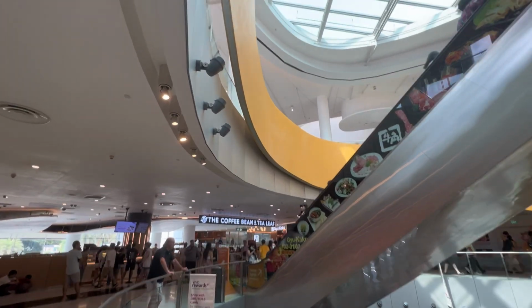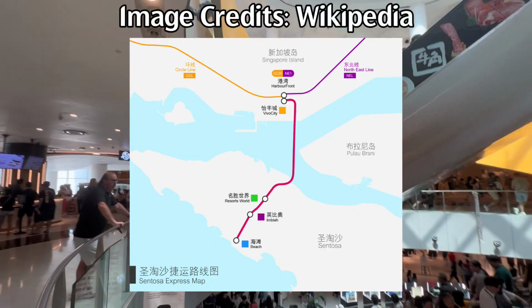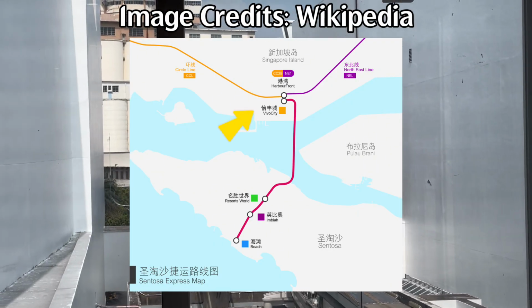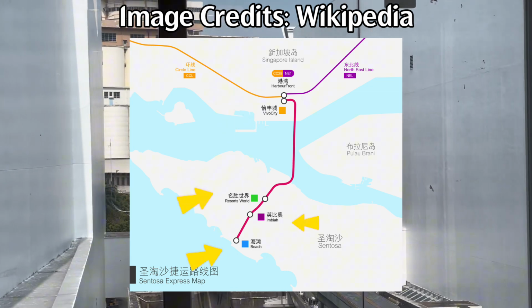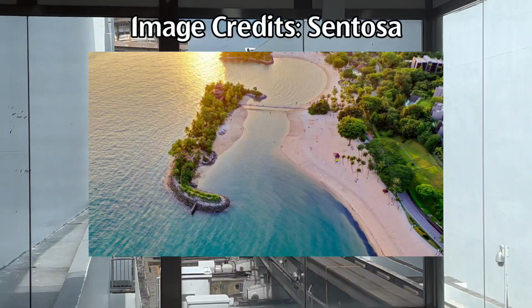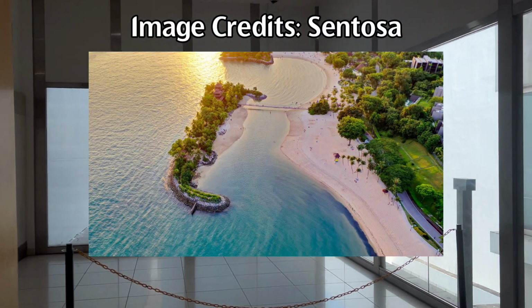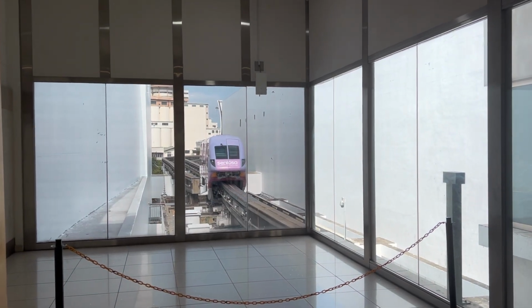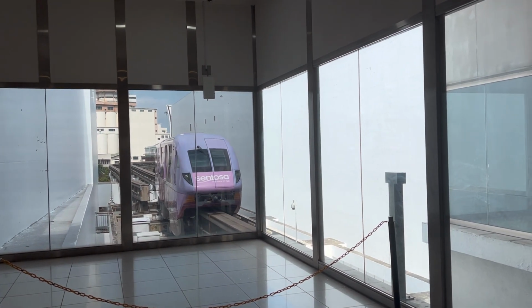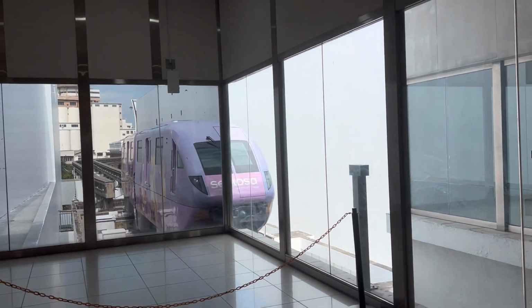I am at Vivo City Station, the starting point of the 2.1-kilometre Sentosa Express, which originates from Vivo City on mainland Singapore, ferrying tourists to Sentosa, a popular tourist attraction known for its tropical sandy beaches. The line opened on the 15th of January 2007 as part of a 10-year redevelopment plan for the island.